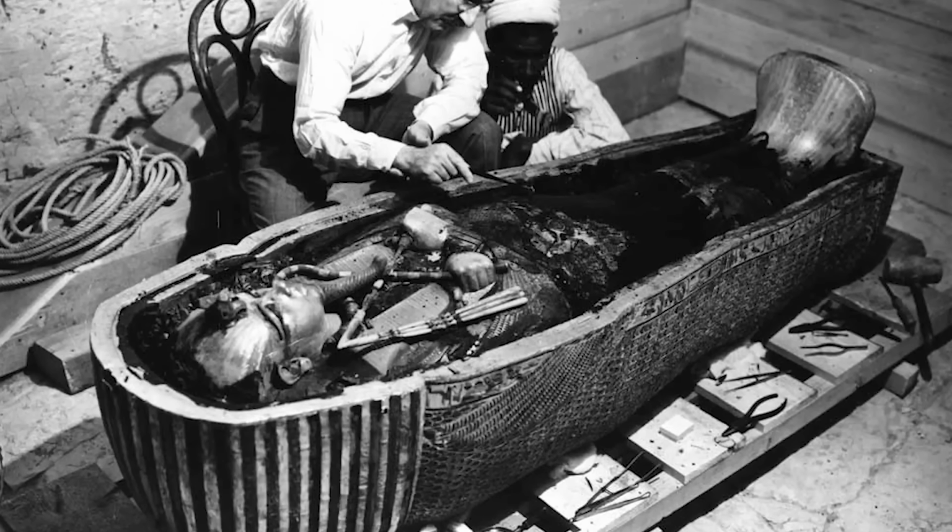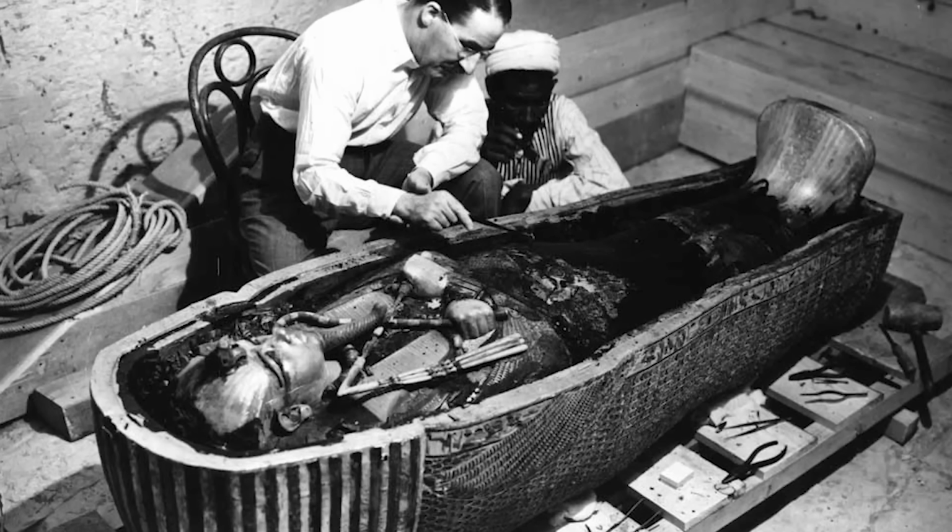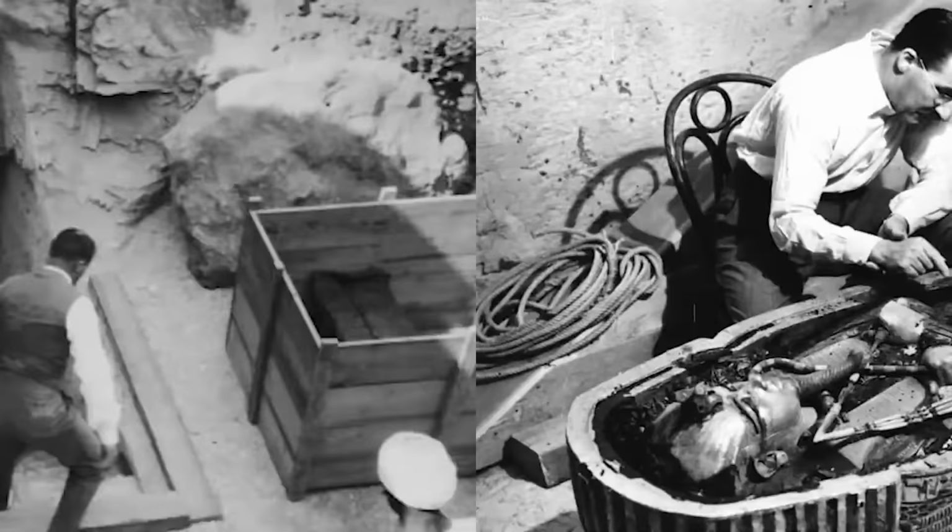After doing so, several of the people involved died suddenly and mysteriously, so it's believed that this scarab is cursed, along with the other items there.